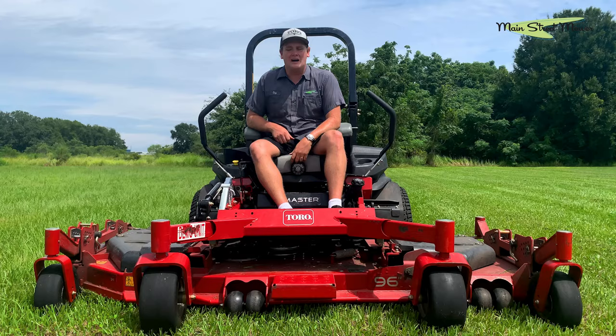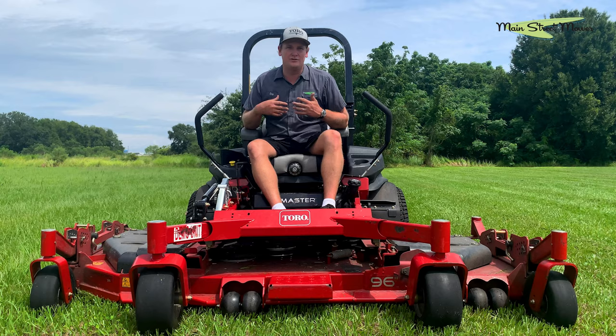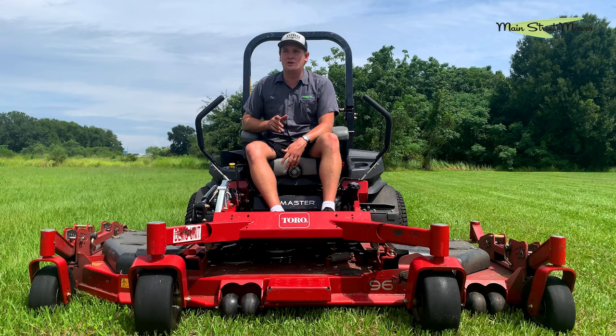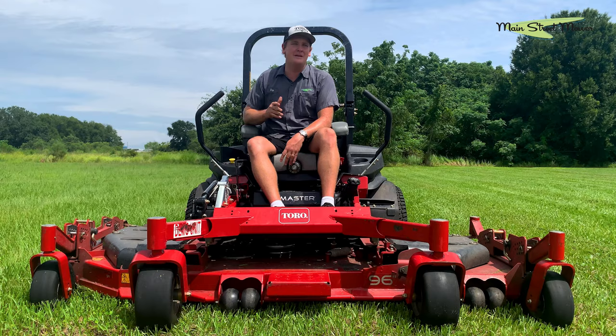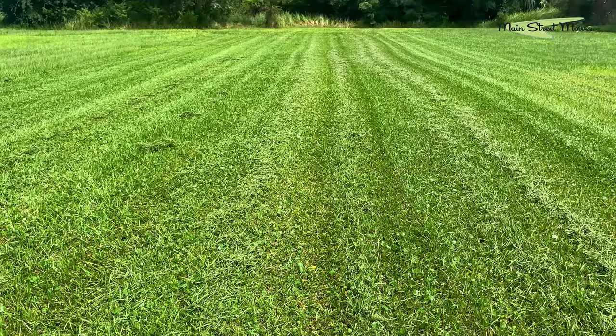It's very, very fast. I did not go max speed as far as ground speed, not because it couldn't handle it, just because I'm not a good enough operator to go max speed and do straight lines that are worthy of YouTube. But the couple times I did go max speed, it cut just as good fast as it did slow. I could imagine you could mow this field in a few minutes, quite literally. It normally takes many stripes with anything but a 72, and this would make it way faster than the 72. I could just see why this would be very cost effective to own.